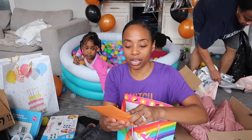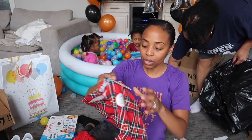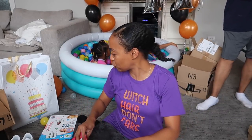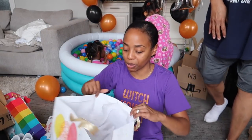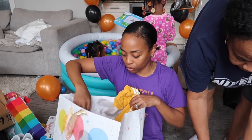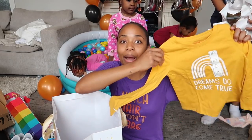This is from my niece Isha. We got a long sleeve shirt. We need these, hun, for school and stuff with the matching pants. I like dressing her in comfy clothes for school because they do a lot of activities. They actually have a ball pit like this, way bigger though, at school, and they just be climbing on the playground, all kinds of stuff. So grandma got some cute little style. Let's see what grandma talking about, okay?